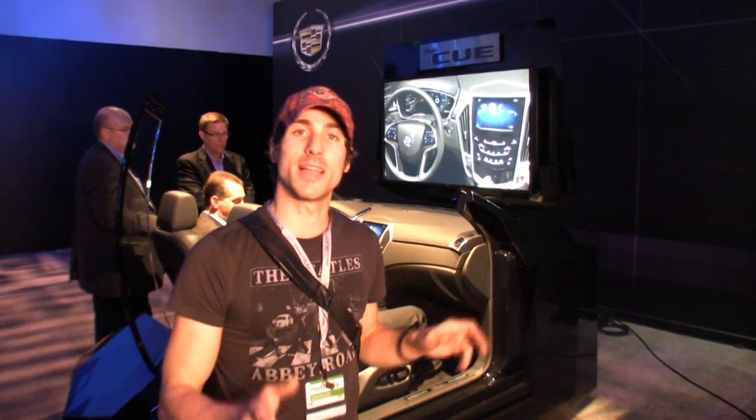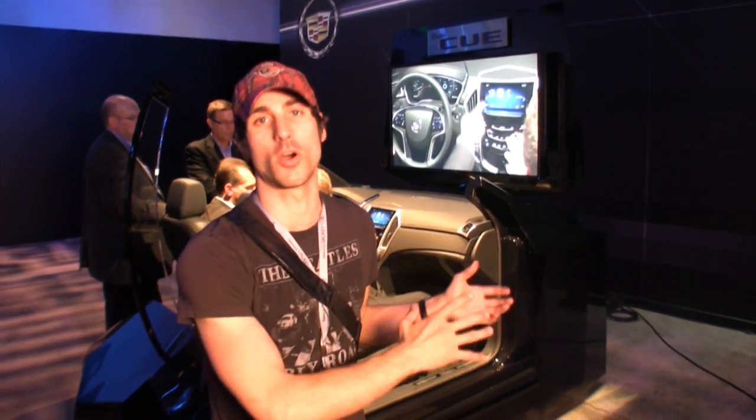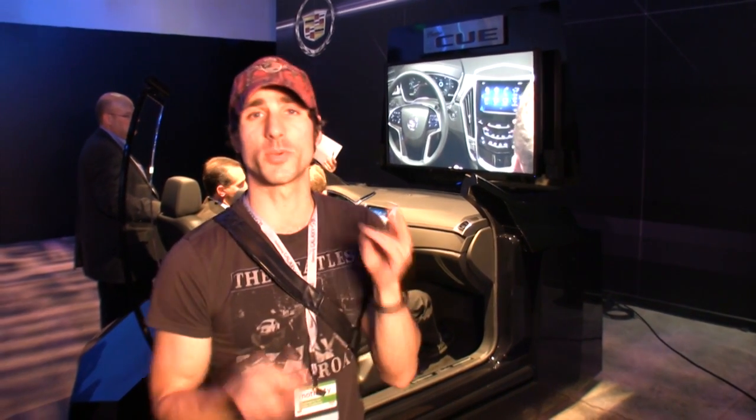I'm checking out Cadillac's new Cue. It's basically taking a tablet, putting it in a car, in a seamless dash with a Linux-based operating system. Now that is pretty awesome. It has a pretty fast processor, and it can do a lot of the things that your tablet or your smartphone are capable of doing. I'm going to take a little demo, so stick around and check it out.